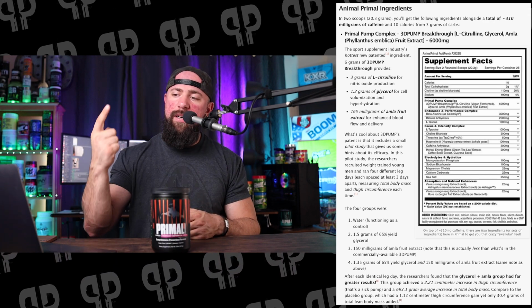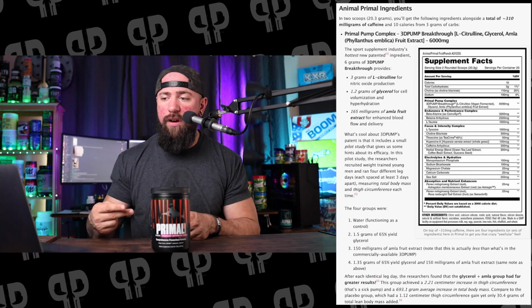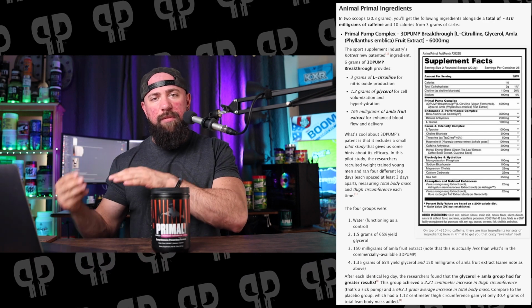The 4 groups were 1, water functioning as a control. The second group was 1.5 grams of a 65% yield glycerol and normal stabilized glycerol that you would find on the market. Group 3 was 150 milligrams of amla fruit extract. This is actually less than what's commercially available in it.